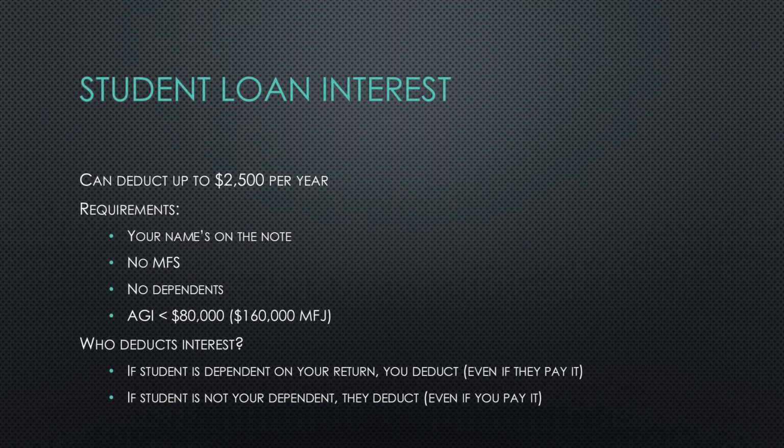If you make a payment on a student loan debt, you can deduct the interest on that payment up to $2,500 per year if you meet certain requirements. You have to be legally obligated to make the payment, so your name has to be on the note. If you're married, you can't file separately from your spouse. You can't be a dependent on someone else's return. And your income has to be under $80,000, or $160,000 if you're married.